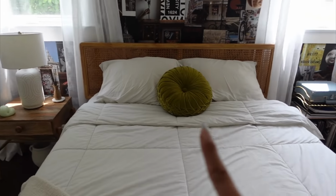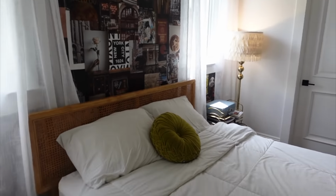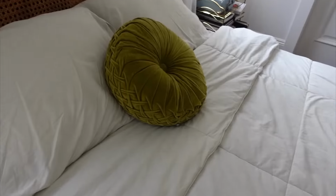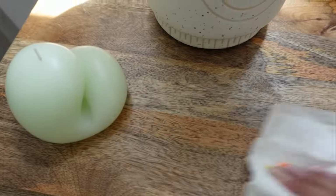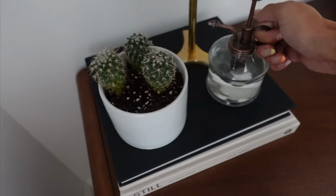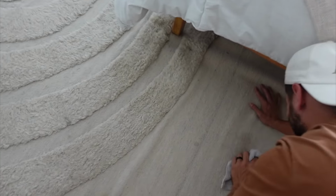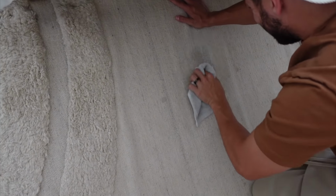Only gonna do one pillow on the bed because she does not like a lot of throw pillows, so I thought this was kind of an edgy way of doing it with this chartreuse pillow from Urban Outfitters I got. So wiping down all of her countertops because they are a bit dusty. Tyler is working on the rug where there was a stain that was driving us both crazy. We were like, we're gonna have to get that out. And it's looking like it's coming out.